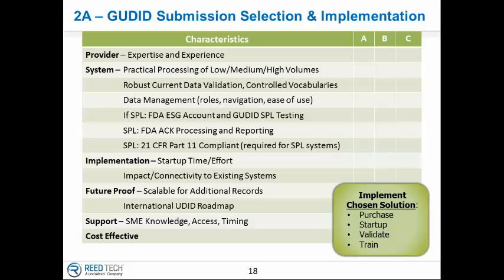The slide that we have in front of us now goes through some of the characteristics that you want to evaluate as you pick a solution.